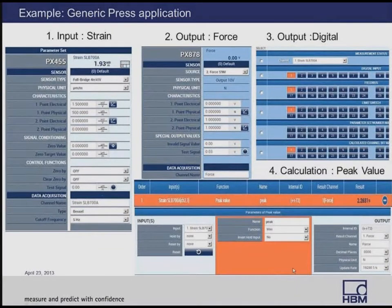It's all done on a web server. You save it by clicking the diskette icon, which I'm not showing you here, but at the bottom there's a diskette. You click and save it, and it is running in real time. There is no more programming required.